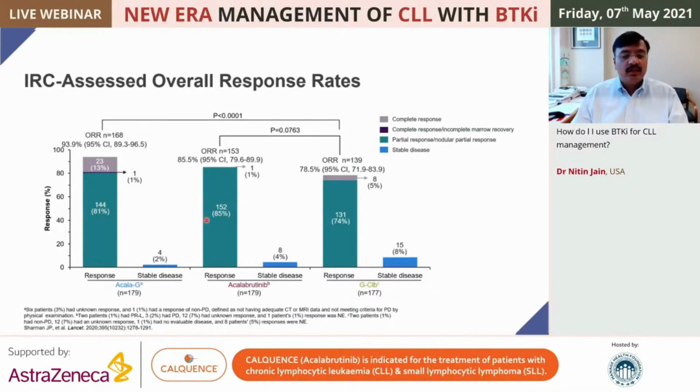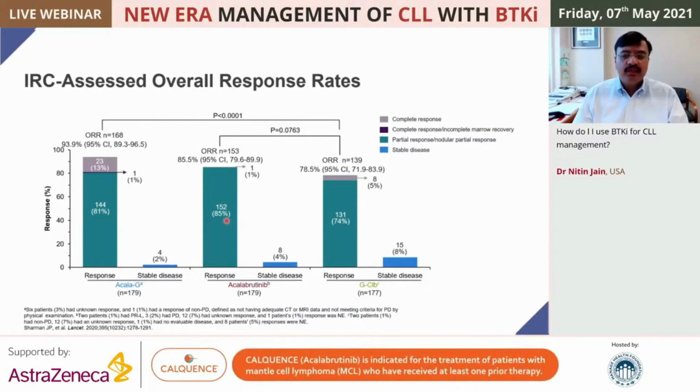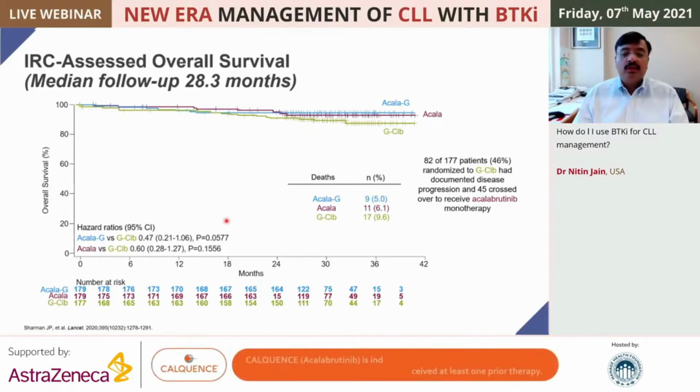And again, that's what was seen here, 85% versus 81%. So high overall response rates, which is consistent with what you see with BTK inhibitors. As is true with most studies in CLL, there was no OS benefit. It's difficult to show an OS benefit in CLL studies because patients live long-term and you have to wait a long time to see if there is one. Also, as is true with many of these studies, if you fail G-chlorambucil, you can cross over to acalabrutinib, and therefore you nullify the OS benefit which may have appeared if the patient was not crossed over.